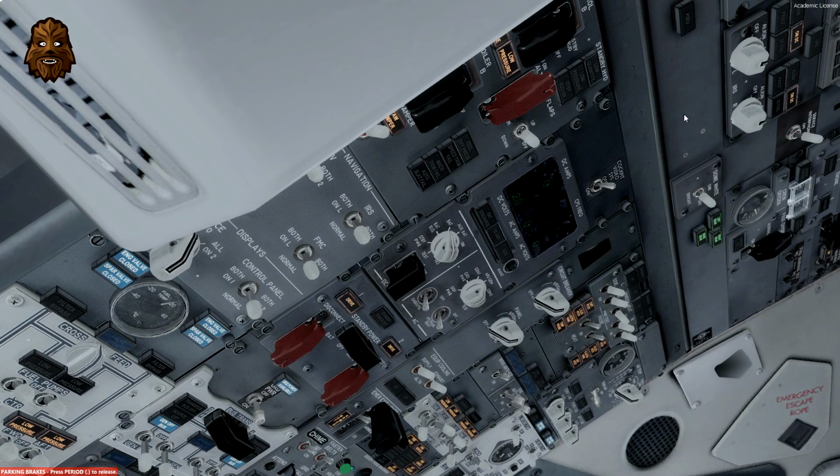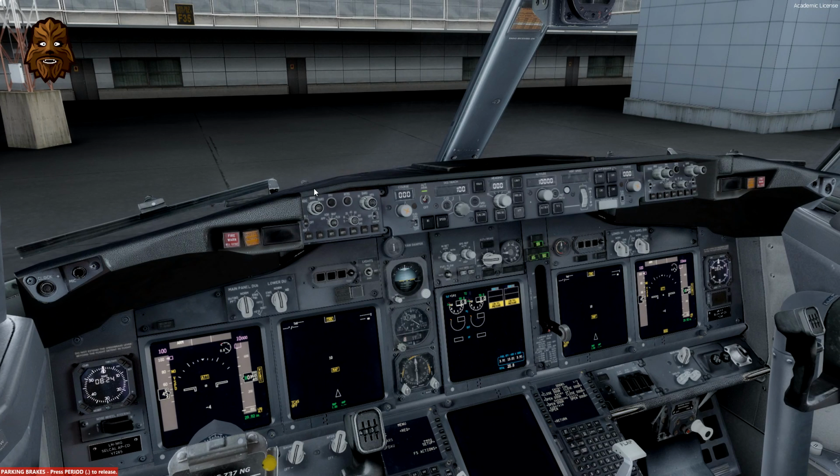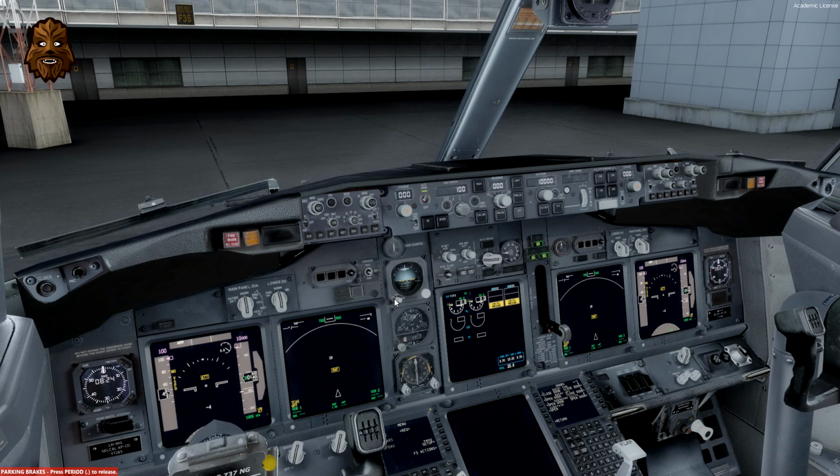Right, IRSs can go to nav and they can align because we're doing the first flight of the day. And we will set the local QNH. Cheating and pressing B. I know, I'm a scumbag for doing that. And the local pressure here at Stockholm Arlanda is 1006, as you can see on the bottom PFD, just down the bottom there. So that is all good.